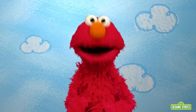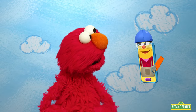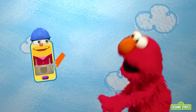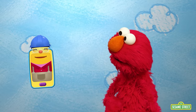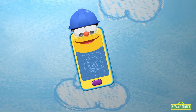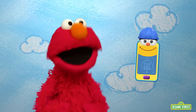Let's call her together. Smarty! Hiya, Elmo. I saw you called. Hi, Smarty. Oh, nice hard hat. Is Smarty building something? I'm building a treehouse with my grandpa Cord. Check out the plans. That's great, Smarty, because Elmo wants to learn all about building things.